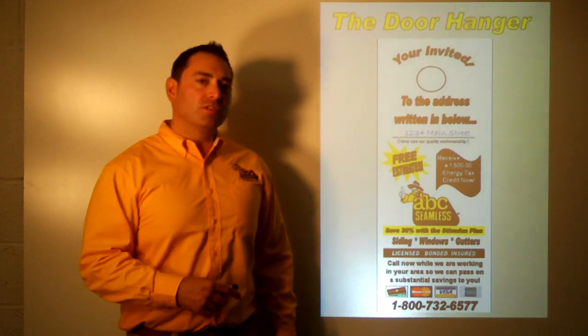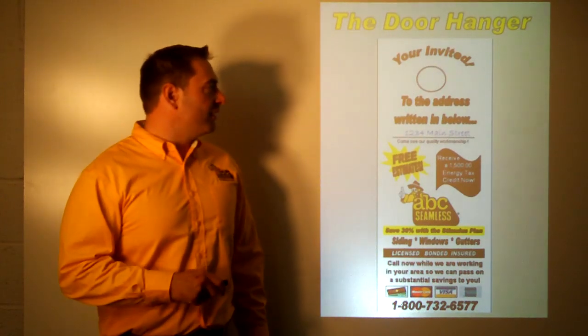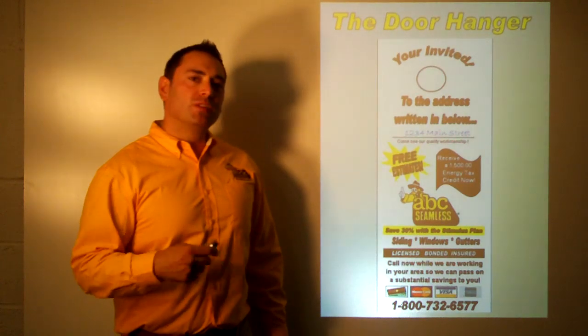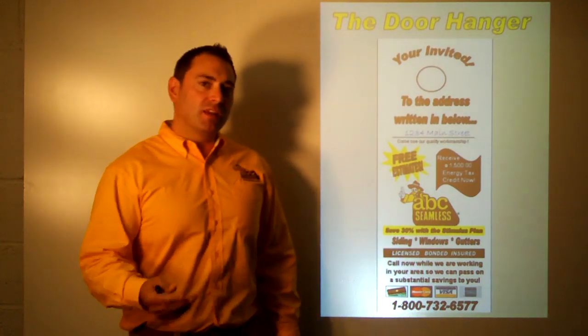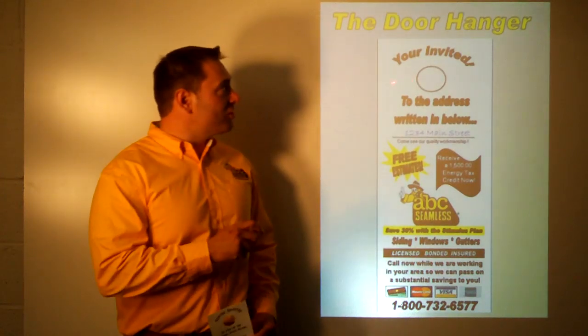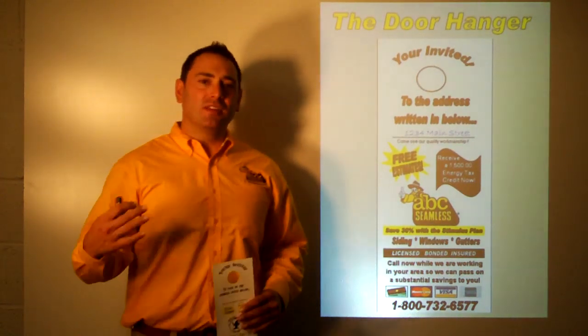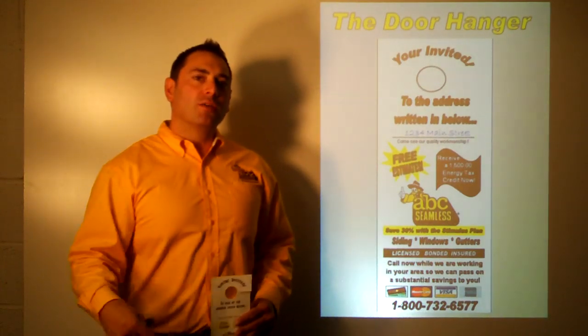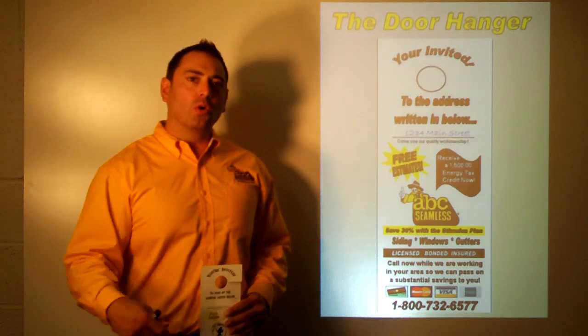This one focuses more on the functionality, and you can see here we have the address written in where we recently completed work in the neighborhood. So this becomes a very functional piece. We're going to take this door hanger with the invitation on the top, and again, that is strictly to make this cold call approach resemble that of a warm call or a referral.